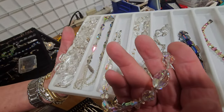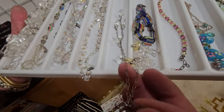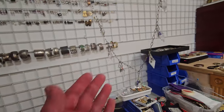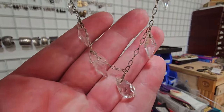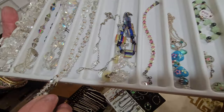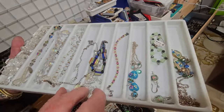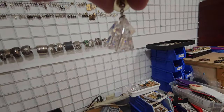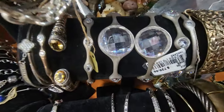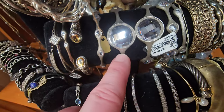And so again, when you look at the chains, this is going to be a much older piece by the style of the chain. And then this one has the gold spacers with the sterling. Earrings. Since I've always loved these bracelets right here, every time I see them.